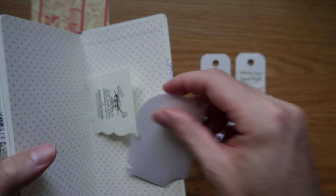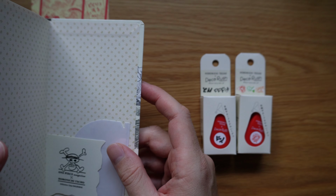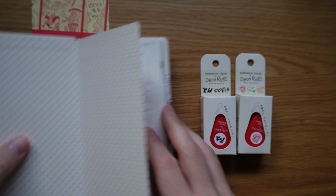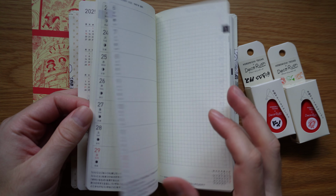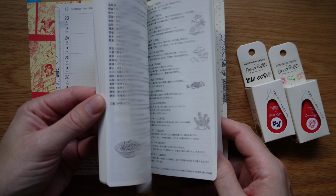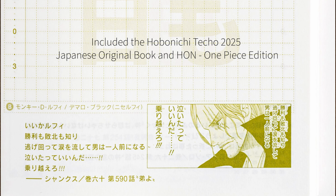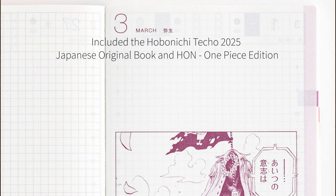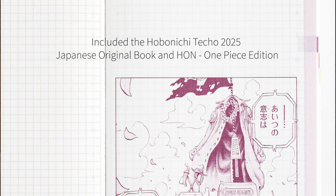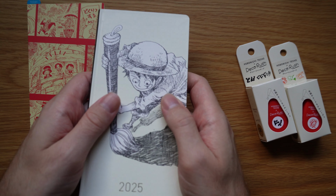And then these fell out, but basically we also get the corner pocket and a Weaver card sticker, like with all the other One Piece Tetsus. I got that two years ago as well when I bought them. And the inside, this is the Japanese version, but there's nothing One Piece related inside. There's nothing at the end that's unique to it. The quotes are also standard in the A5 and A6s. All the quotes are from the manga and who said it, basically, and each month starts with a scene from the manga. That's nice, just standard weeks with a nice illustration.